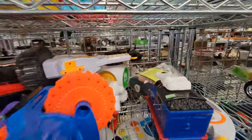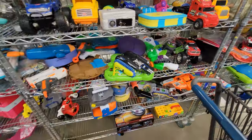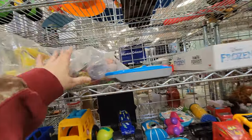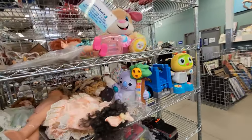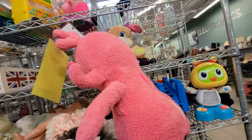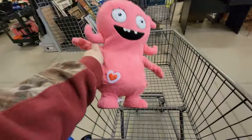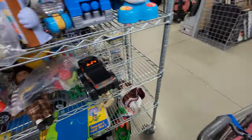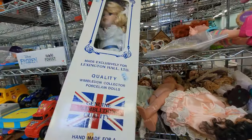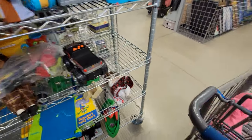Some Beanie Babies back there, $5.99. Some more toys. These are a lot of those Happy Meal dolls. $6.99. We might look at this up before we leave. Wimbledon collection. All right, let's go look over some more toys.